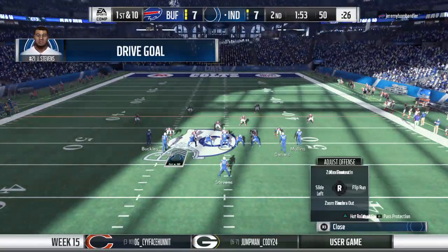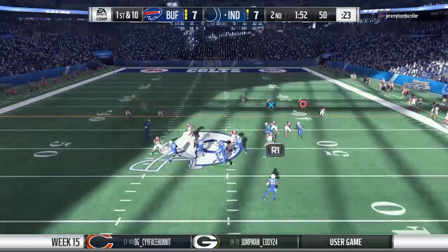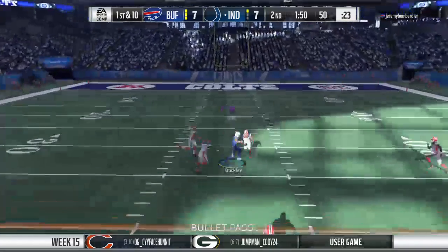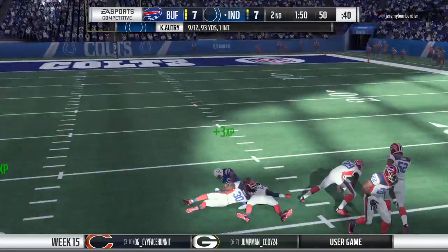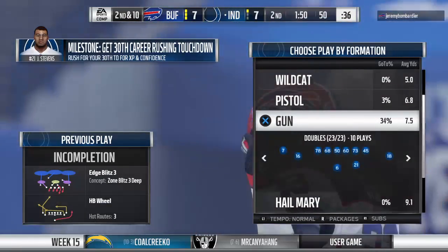Here we go. Flex round. From the midfield stripe, they'll look to throw. And it pops free. The collision there jarred the ball loose and brings up 2nd down.